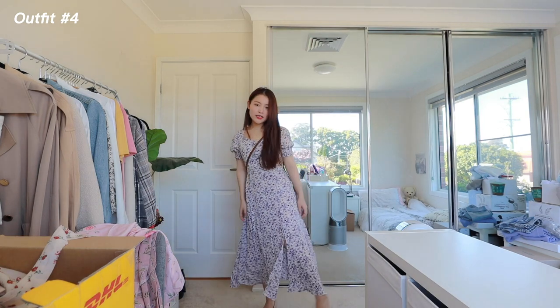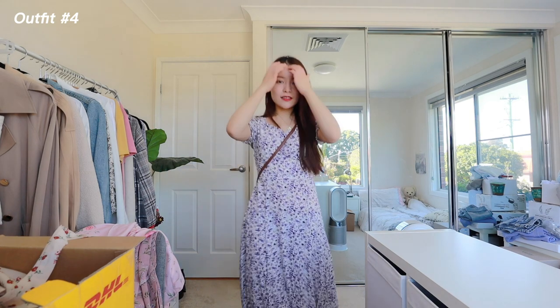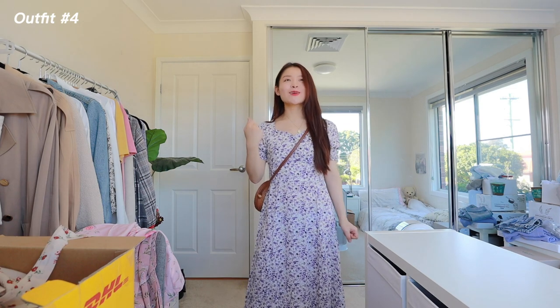This super beautiful long maxi dress. There's a slit on the side here to show some leg. And I think this is just such a perfect dress for a picnic, don't you guys think? I'm wearing this rattan bag, but if you held a picnic basket, which I do not have, it would look so cute. Cottagecore vibes are very strong with this one.